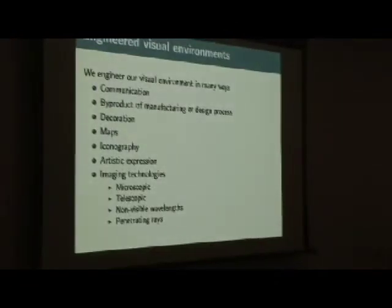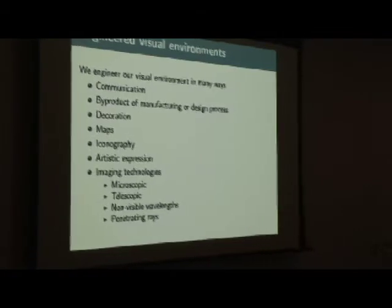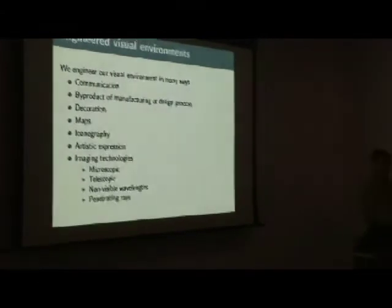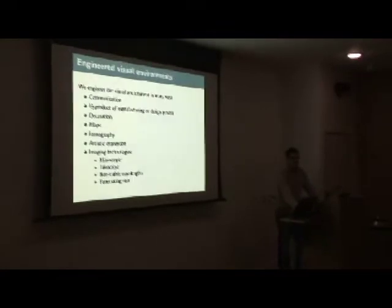And we engineer our visual environment in many ways for many reasons. We do so for communication. It could just be a byproduct of a design or manufacturing process. We do it for decoration. We make maps. We have iconography that gives us a symbol that represents something much deeper, potentially. We do this for artistic expression. And then on top of all that, we have many different imaging technologies that we're employing. So we have microscopic imaging, telescopic imaging, non-visible wavelengths, and penetrating rays.